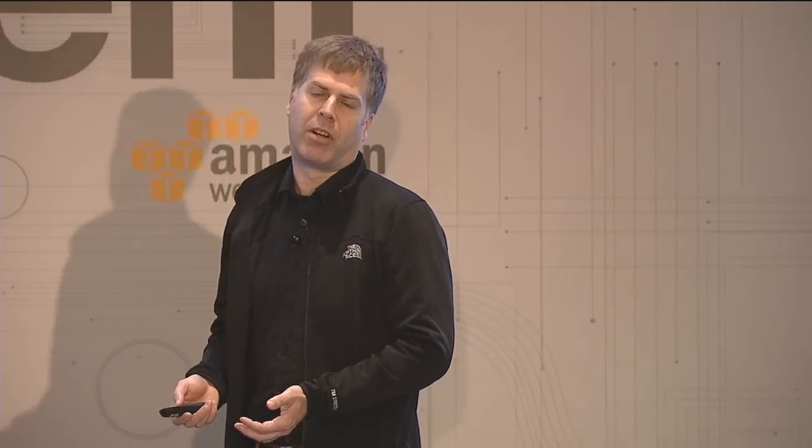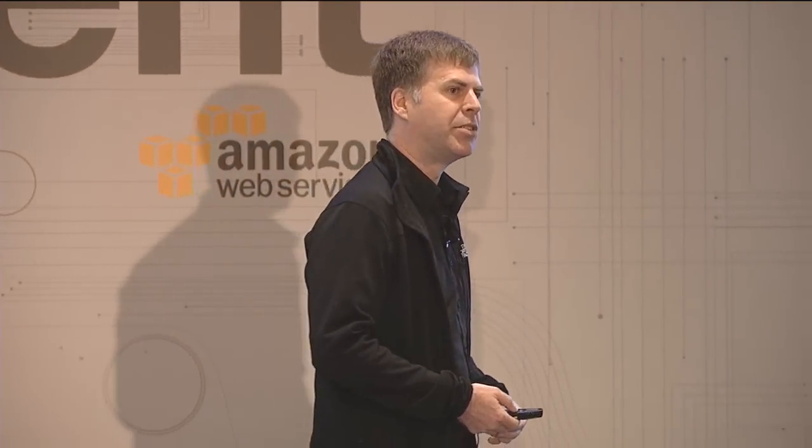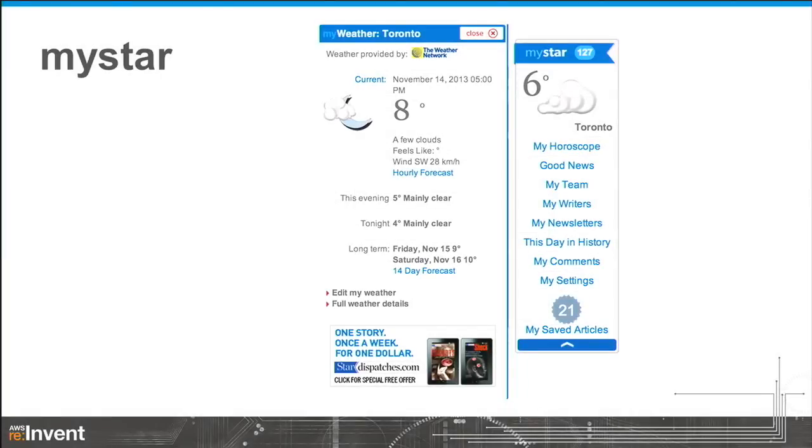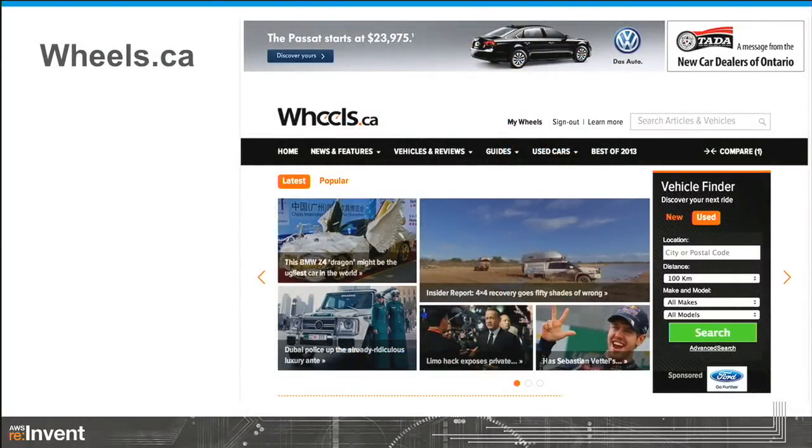Our main site is thestar.com, but we also manage a few other sites, so I wanted to give you a quick overview of some of those sites. So MyStar is our personalization service, and it's integrated with thestar.com, but it's a standalone Ruby on Rails application. So we use a lot of the standard caching approaches within that application. Wheels.ca is one of Canada's largest automotive verticals, so really focused on automotive content, as well as used and new car information finding.